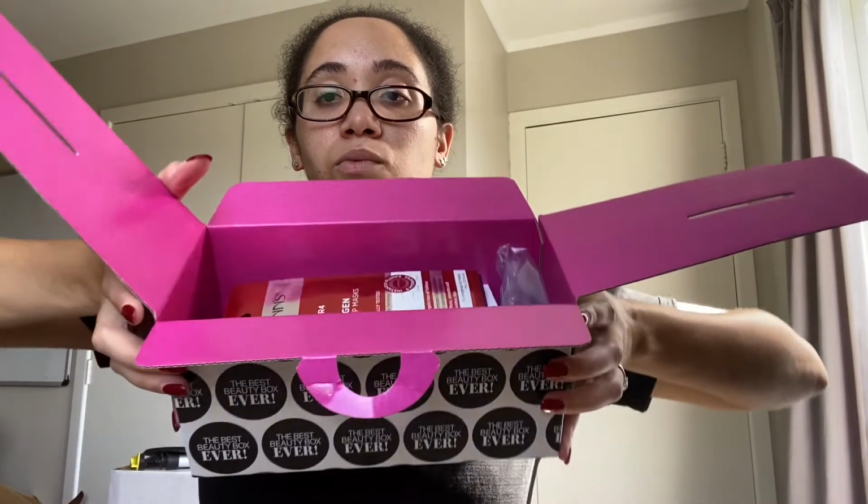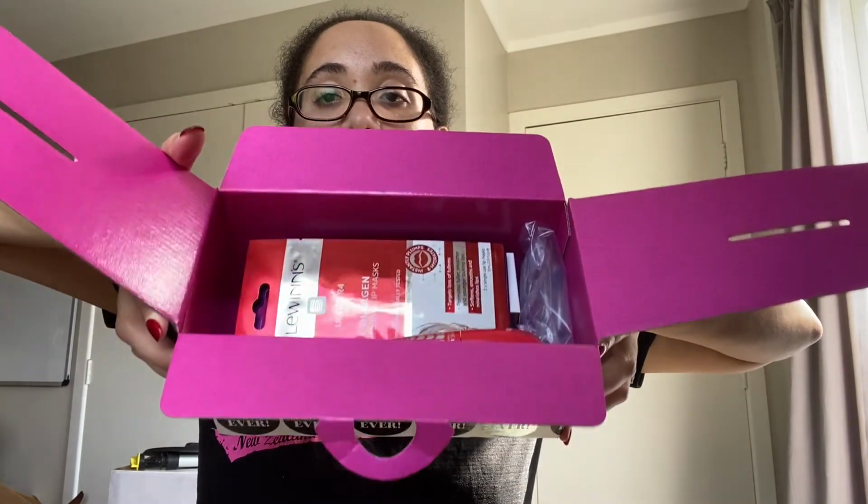Okay. Oh, looks like we've got some more cosmetic stuff in here, so I'm excited, hopefully. So that's how we're looking at the moment. Oh, you can't see. There's like a mascara here. That's what I was trying to show you guys. But that's what the box is looking like. Very cool. So we'll start off with the mascara.